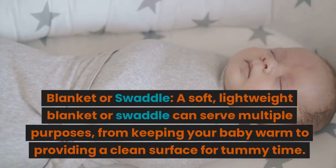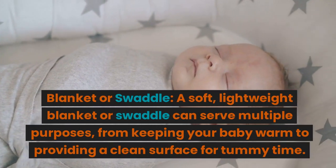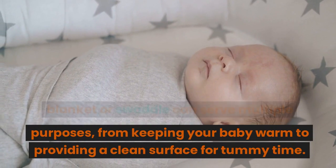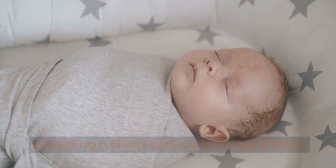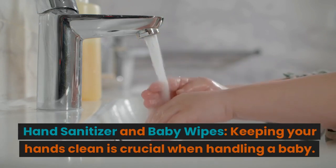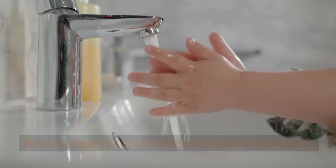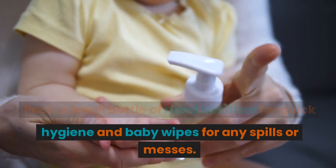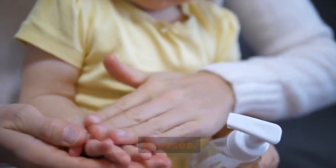Blanket or swaddle. A soft, lightweight blanket or swaddle can serve multiple purposes, from keeping your baby warm to providing a clean surface for tummy time. Hand sanitizer and baby wipes. Keeping your hands clean is crucial when handling a baby. Pack a small bottle of hand sanitizer for quick hygiene and baby wipes for any spills or messes.